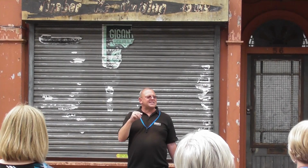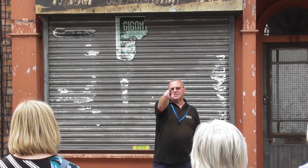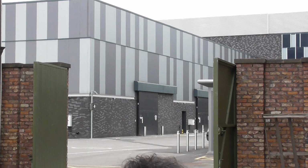But what they decided to do was just change the geography slightly. So Rosamond Street now comes down and turns up here. Maudsley Street comes down and goes that way. And you went down the back there and saw the back of the houses on Maudsley Street that are parallel to Coronation Street. But over here, they've done something very clever.